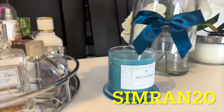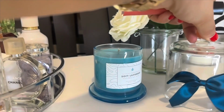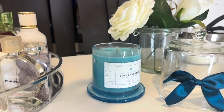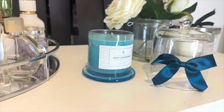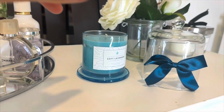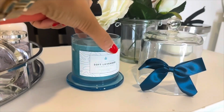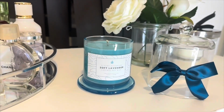Look at this candle, absolutely gorgeous. And I can't even express how amazing it smells until you actually smell it yourself. So the one that I chose was the lavender candle, because when you light a candle, you want to relax anyways, and this gives you that kind of relaxing feeling, just taking a bath, new pajamas, put on the lamp, put on the light, put on the candle, and it's just amazing.